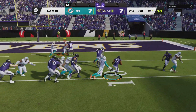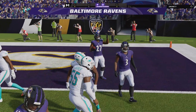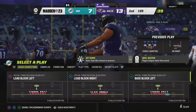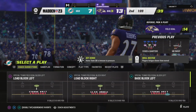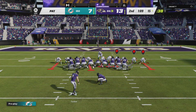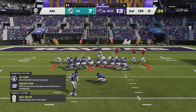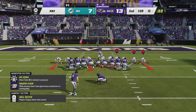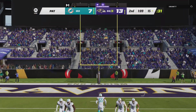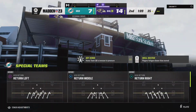They'll run with Dobbins. And he'll take it into the end zone for a Ravens touchdown. J.K. Dobbins with his 2nd touchdown here in this 1st half. And the Ravens have moved out in front. Tucker able to connect on the extra point. And that makes the score 14-7.